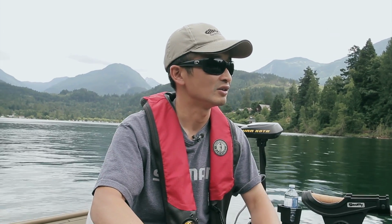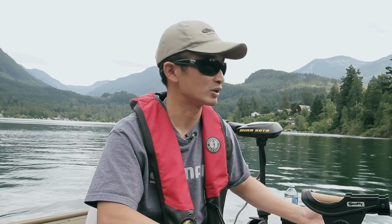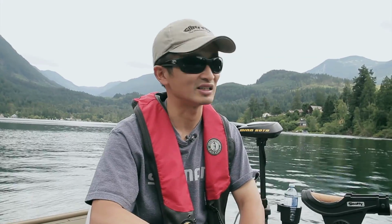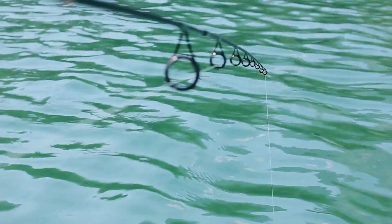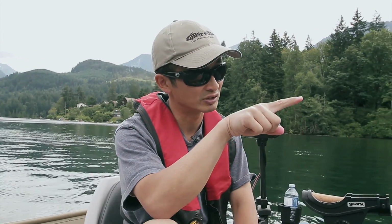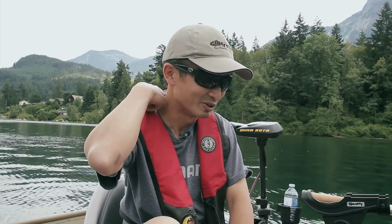Most of the time you have to sit back and wait, listen to the sounder, watch for the fish on the sounder, and when the fish come by, more often than not, that's when you start getting bites on the rod tip. And once you start getting bites, don't set the hook right away. Let that fish grab the bait. You can see the rod tip start going down slowly, and once you feel a little bit of weight on it, that's when you set the hook.